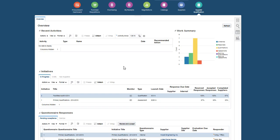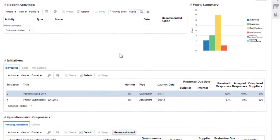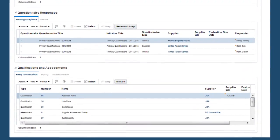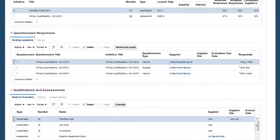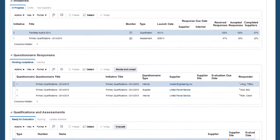This takes him to the Overview page, which provides a snapshot of all activities in progress and any actions he needs to perform to keep them on schedule. Vision is in the process of gathering sustainability, code of conduct compliance, and preference programs information, such as minority-owned businesses, from several of its key suppliers for assessment based on Vision's criteria.